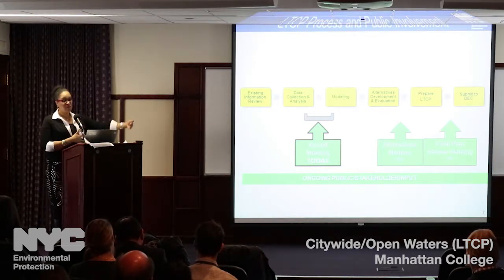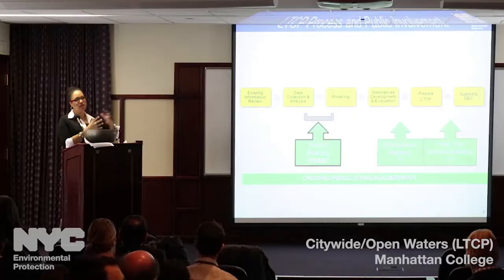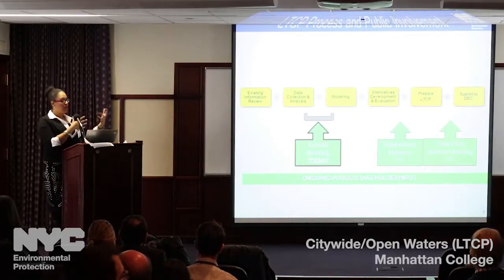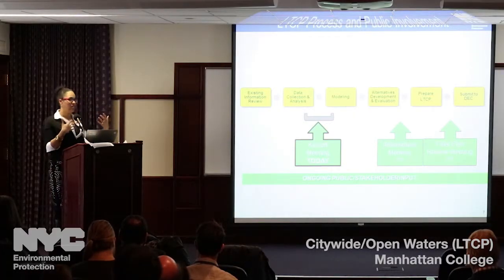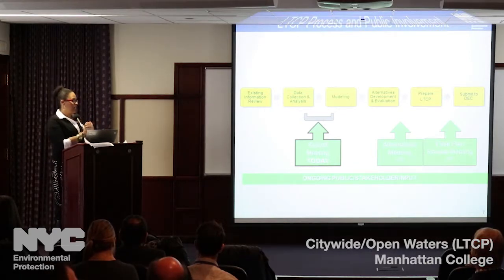Then over the next several months, we'll be going through a process where we'll be modeling and looking at different types of alternatives or projects that could be implemented or simply assessed to look at how we could reduce the impacts of CSOs.